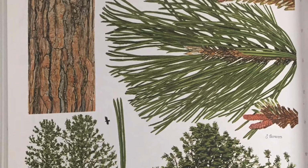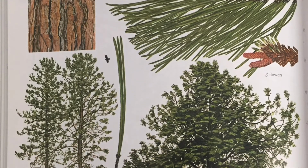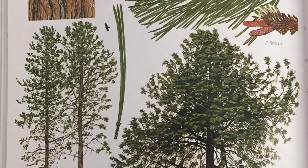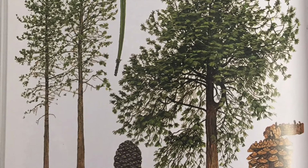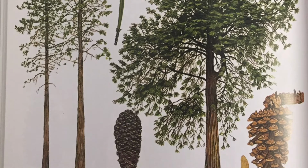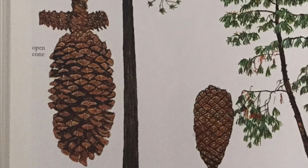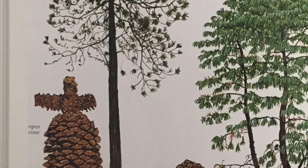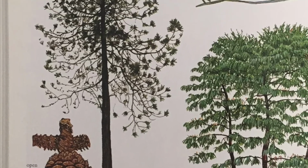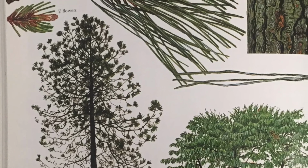Their favorite ice cream trees are ponderosa pine trees. Ponderosa pine trees have 3 needles and they tend to have small cones. Similar to the ponderosa pine tree is the Jeffrey pine tree. Both have similar bark and number of needles, but the main difference is that the Jeffrey pine has a larger pine cone.